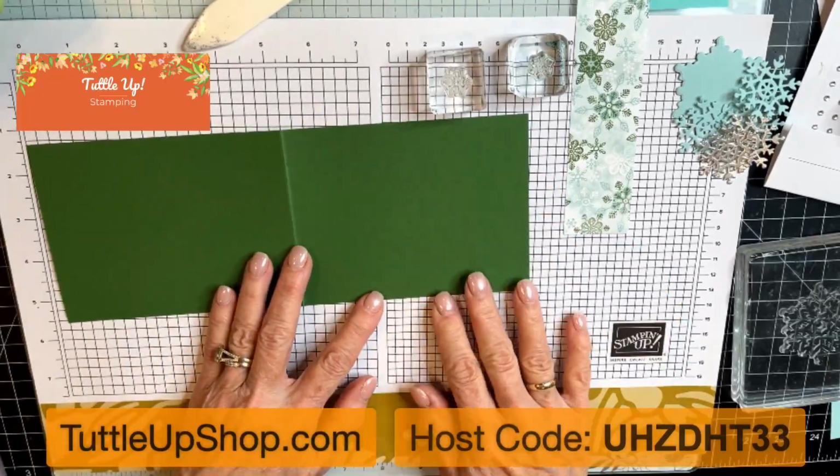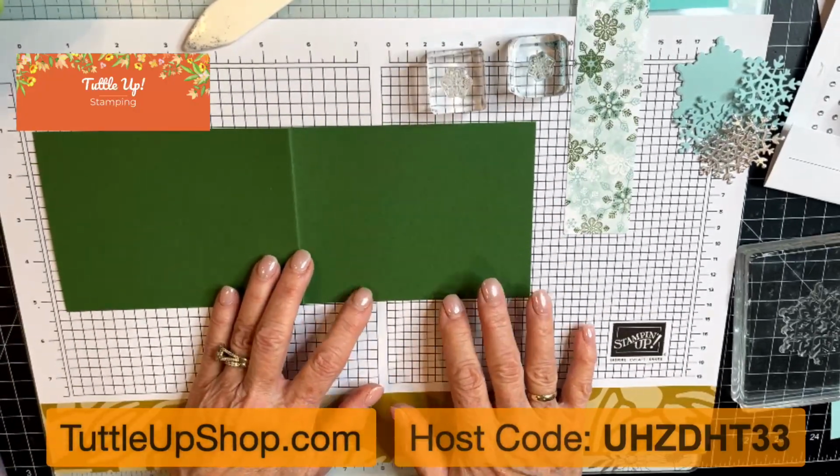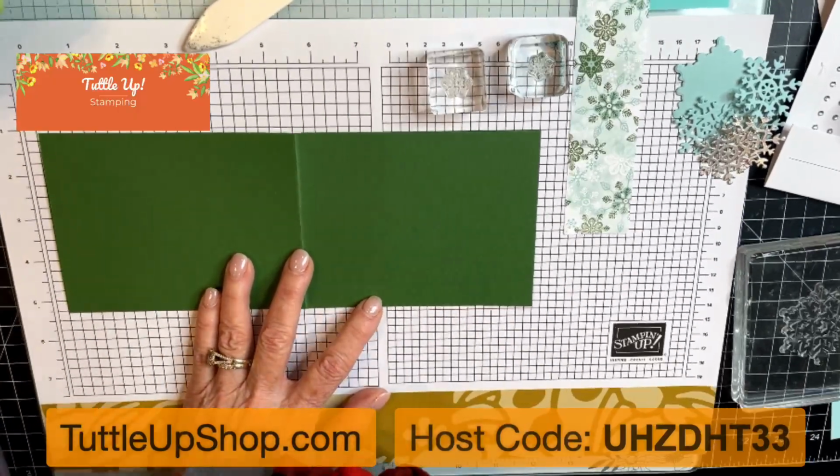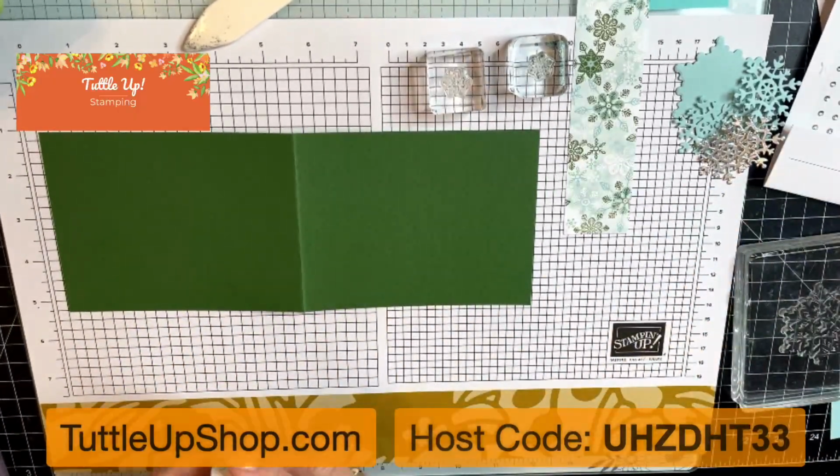Open this up. I don't know why it seems a little dark in here today. There's not much sun shining today, so maybe that's the reason why. I'm going to stamp garden green on garden green, okay?